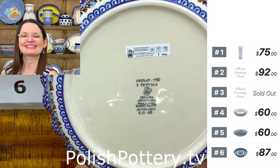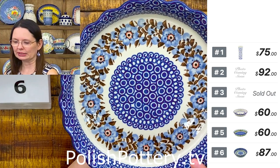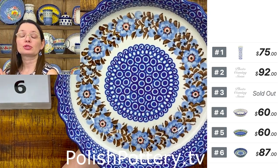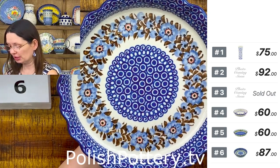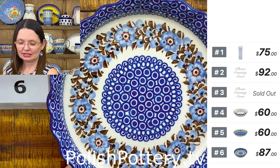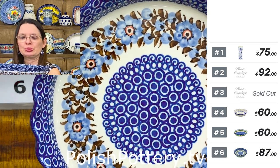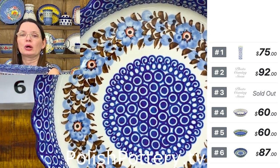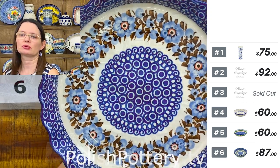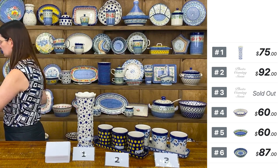Krystyna Deptuła from Ceramika Artystyczna, beautiful U4 pattern, $87, also 10 by 2, 10 inches in diameter, 2 inches deep, beautiful pattern. And if you are wondering, the leaves in between blue flowers, they are brown, beautiful combination of colors. Oh, such a lovely pattern. So that was number 6.